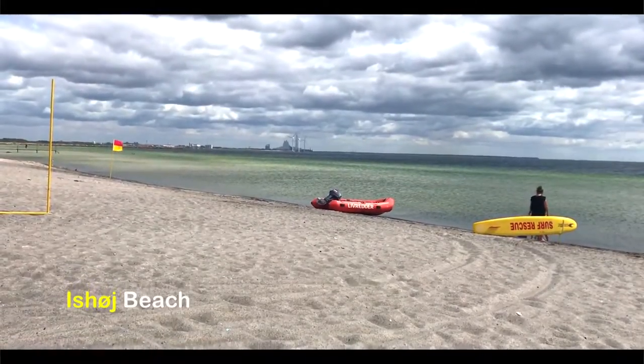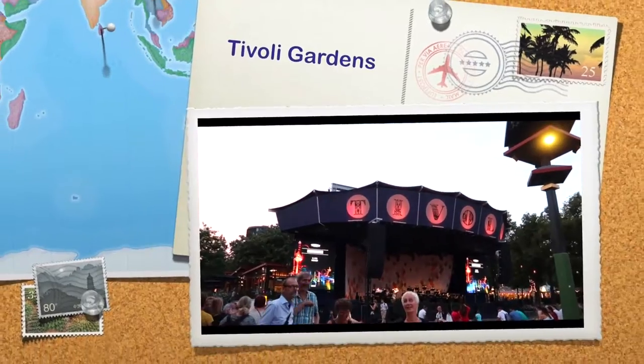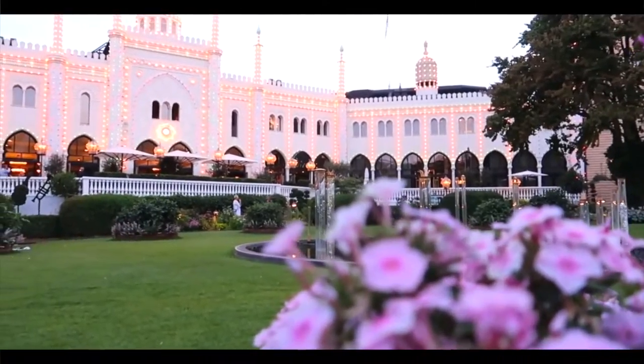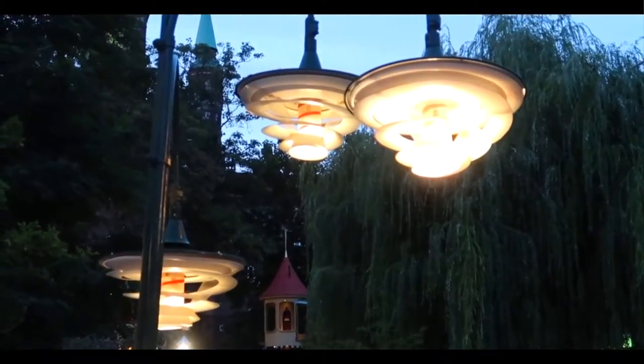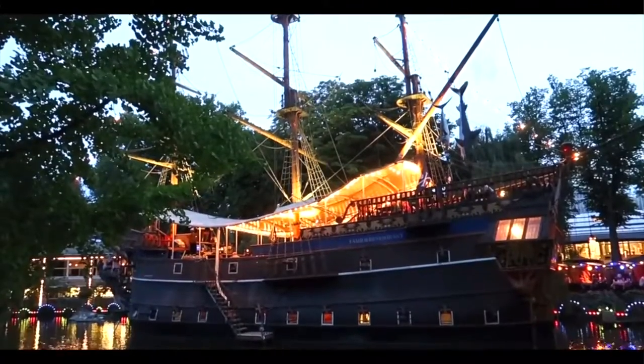Evenings have a different charm in the city. We are here in the magical world of Copenhagen's Tivoli Gardens. This is located in the heart of the Danish capital, which offers rides, games, musicals, and major concerts. Tivoli is one of Denmark's most visited attractions.